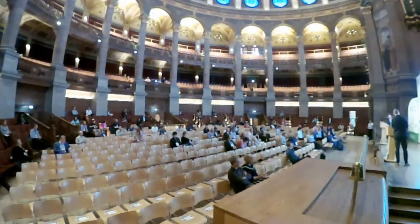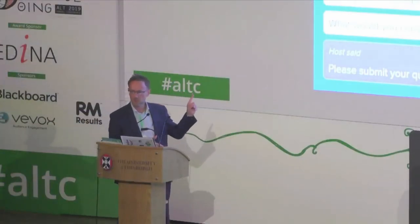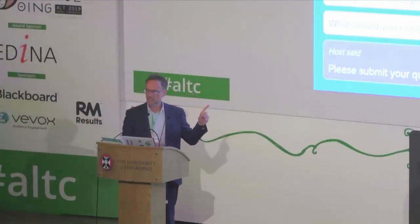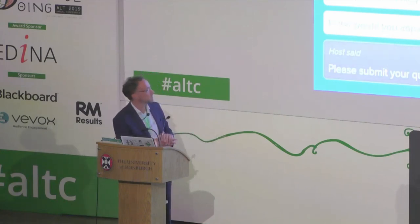Student perceptions of the value of data influenced by the accuracy of the system. Students weren't seeing any of this data, and they weren't aware of it, and no action was being taken on that data at all. So it was just sitting in a black box as an experiment.